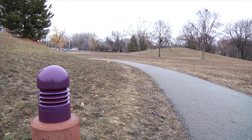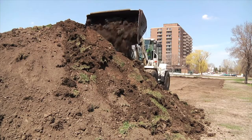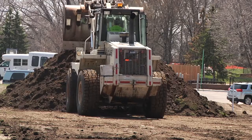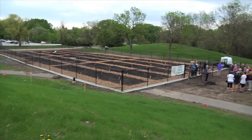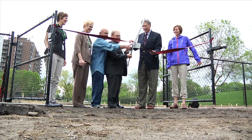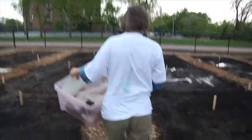At first, the Yorktown garden was just this empty lot. But, like a growing plant, signs of life changed the landscape a few weeks later. A couple weeks after that, the Yorktown garden began to blossom. On May 20th, the ribbon was cut, the doors swung open, and people poured in, eager to start planting.